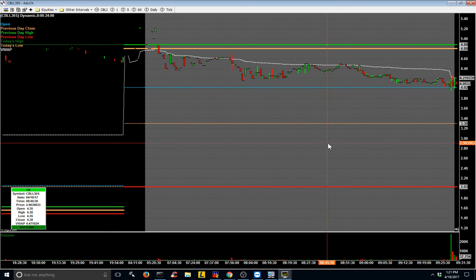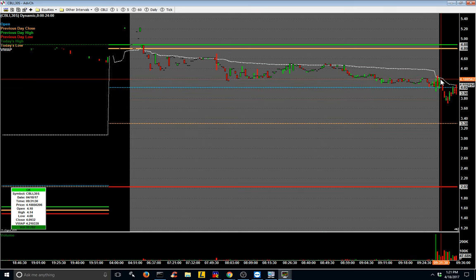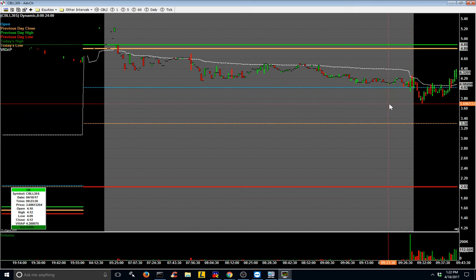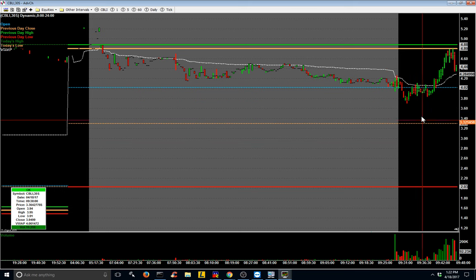And as I move my mouse, you'll see what happened in a 30-second chart. Each bar represents 30 seconds. So we open here at 9:30, just below VWAP. As we can see, it came down to a low of approximately $3.70, so nowhere near the previous day's low. At this point we are looking for a short, and as I mentioned, it was posted in the room that we would be shorting the $4.80 area. As we go through time, it touched this area twice.